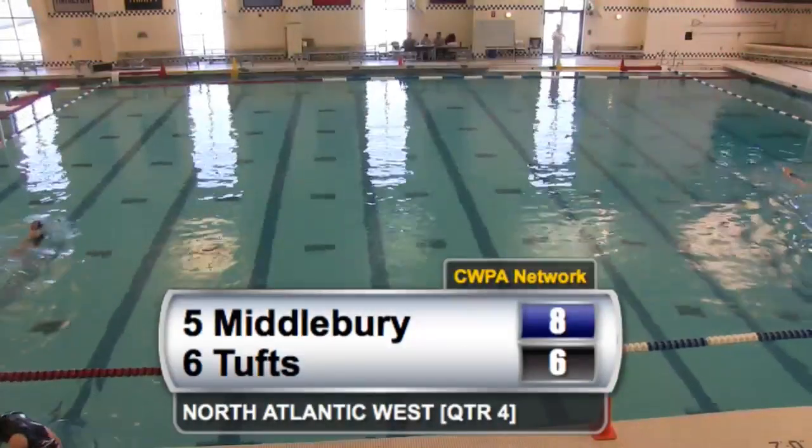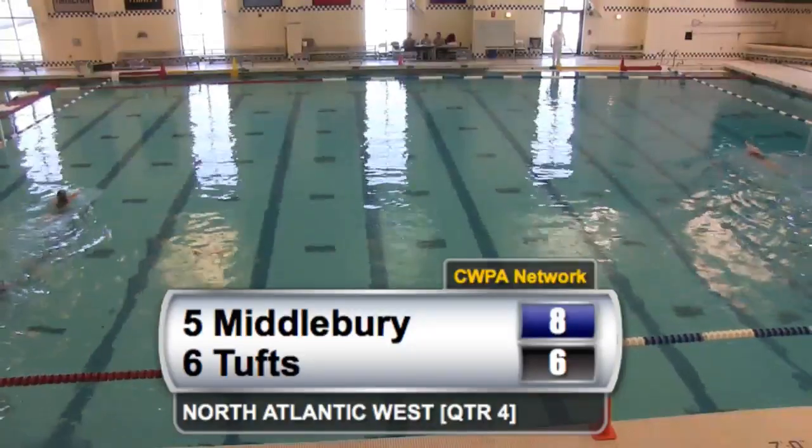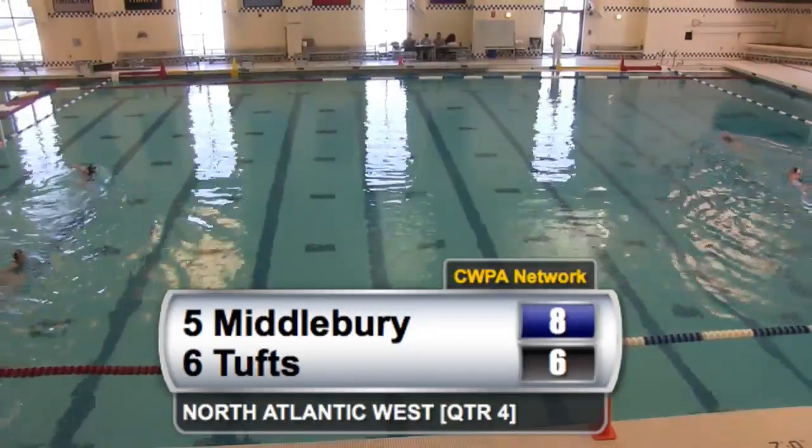We're entering our final quarter of regulation with Middlebury in dark leading 8-6.